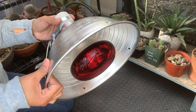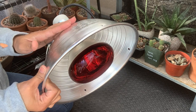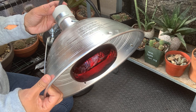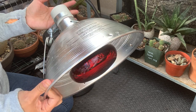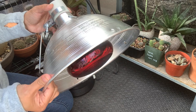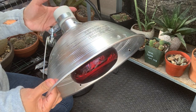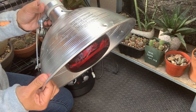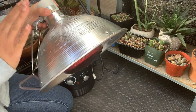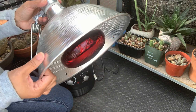My only apprehension about using lights to provide warmth is I wasn't sure how the presence of light at night would affect the plants. Supposedly, in habitat at nighttime, it's dark except for the moonlight, so they're not supposed to have light on at night. So that was my only apprehension about using light as a source of heat.